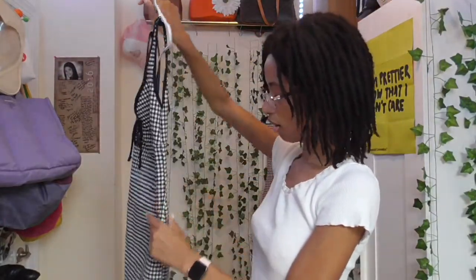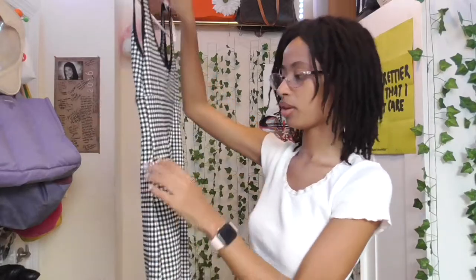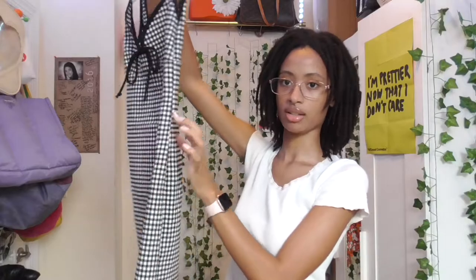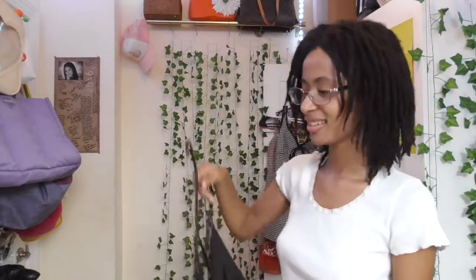I think I had to alter this dress. I bought it from Urban and it just did not fit at all, so I did have to alter it. I'm thinking about going in and altering it again, so that the parts that I saw, I might take it out so that it comes more like flared out. But yeah, I'll keep this one. That's my little project dress, I guess.